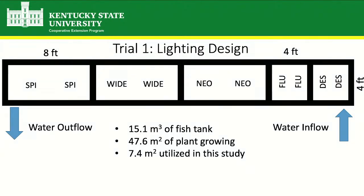And then the other three lights were all lights that had two lights that are able to cover that 4-foot by 8 area. And that will come up later when looking at our partial budget analysis of the impact of having those two lights instead of being able to just use one light over that singular area.